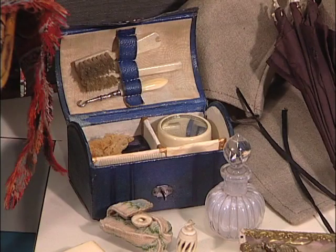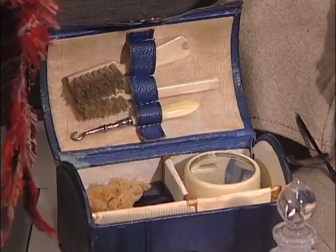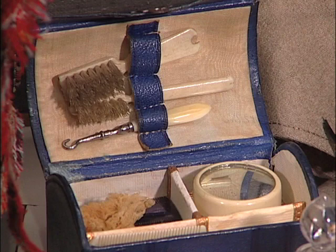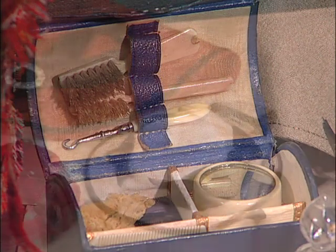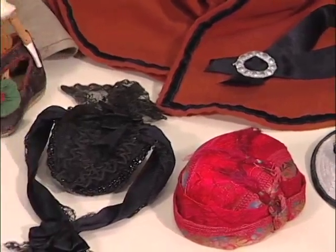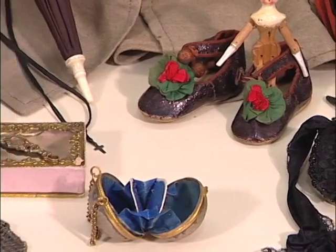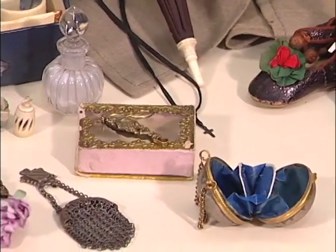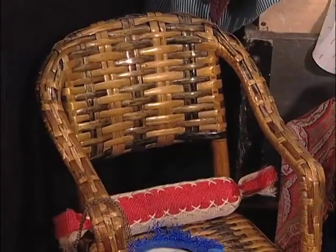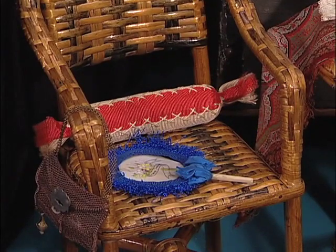Mademoiselle Renée has many accessories, including this wonderful necessaire with a button hook for her boots, a powder jar. Wonderful hats. The Romer company were very talented when it came to headwear. She has a little wonderful purse, a lorgnette, hanging bags, perfumes, and practical furniture. Not all French fashions had fancy furniture.